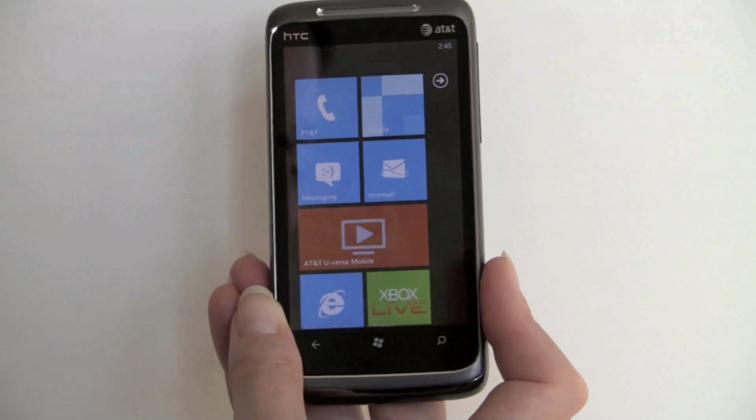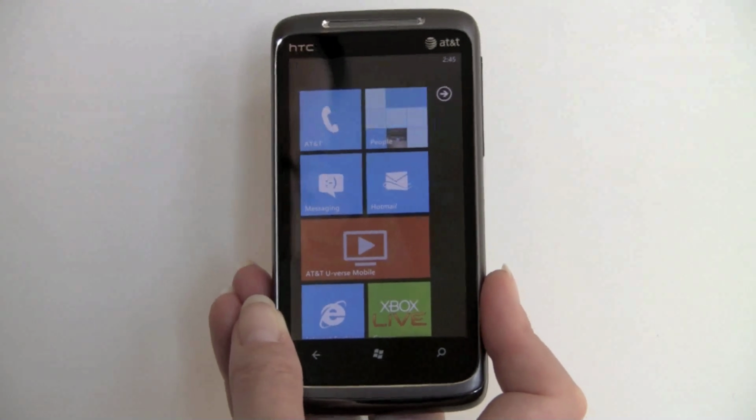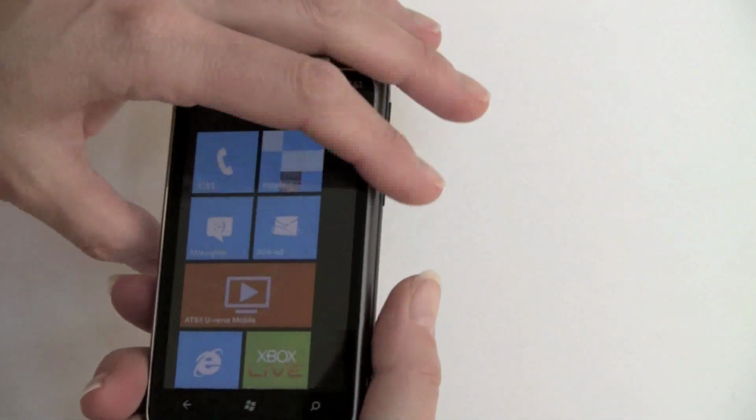Inserting a card in the Focus is a slightly complex deal. Once you put it in there and format the phone, you've got to leave that same card in there unless you want to format your phone and start from scratch again. This also has a 5 megapixel autofocus camera with flash, and we'll show you that real quick.